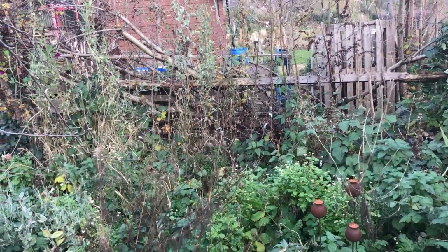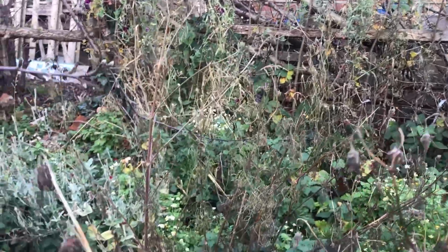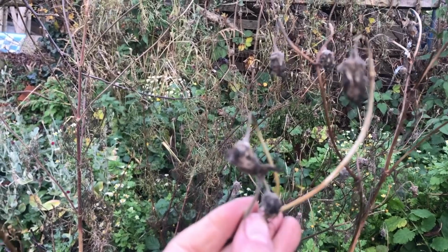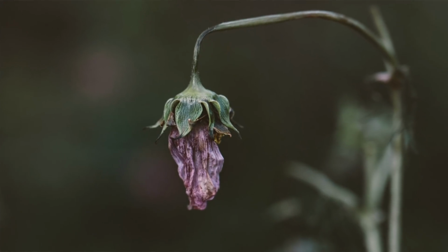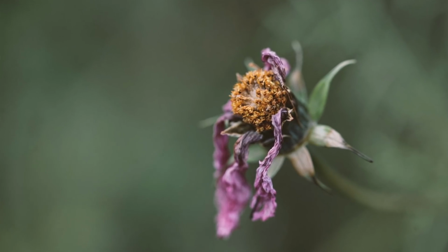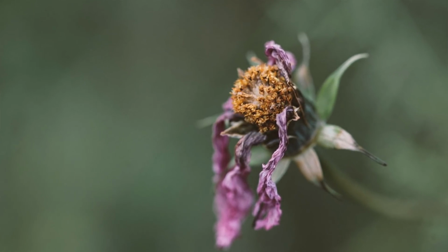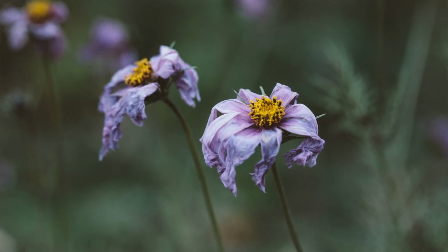And I've been getting back into photography this year, and I actually studied photography at university, and seeing the decay of the allotment and all these seed heads and flower heads die, it inspired me to get my camera back out. So I've been shooting a lot of all the changes as things die back on the allotment, and it's been really good.